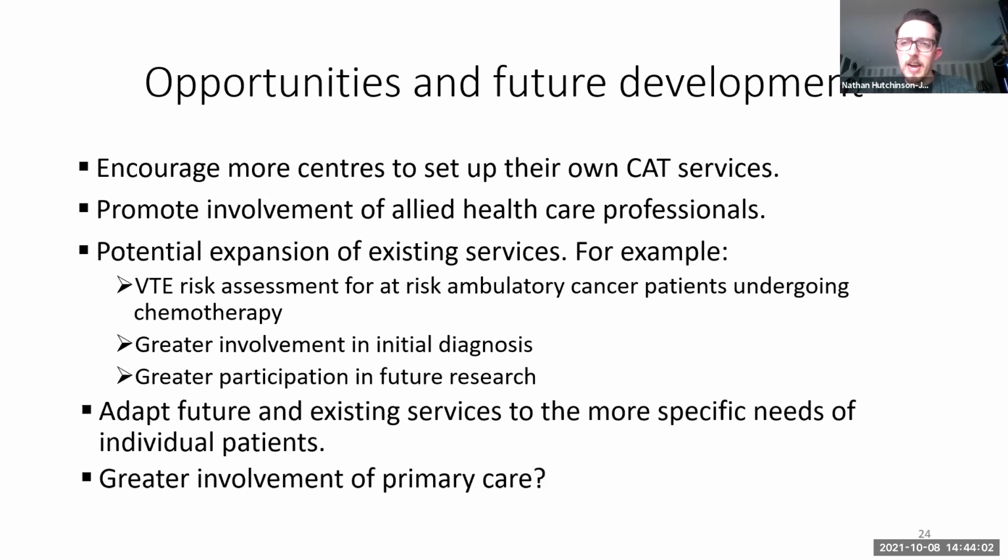As another example of that, there was a study done in Canada where they had a community pharmacy service providing follow-up for patients initiated on low molecular weight heparin with blood monitoring. So that's one good example. There are lots of ways that this can be done.